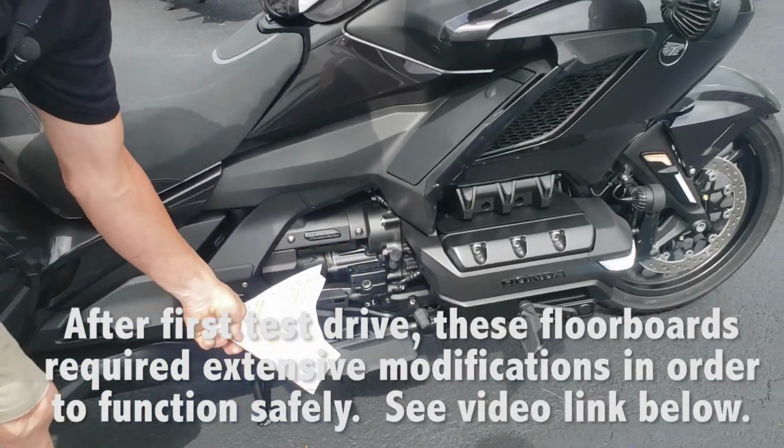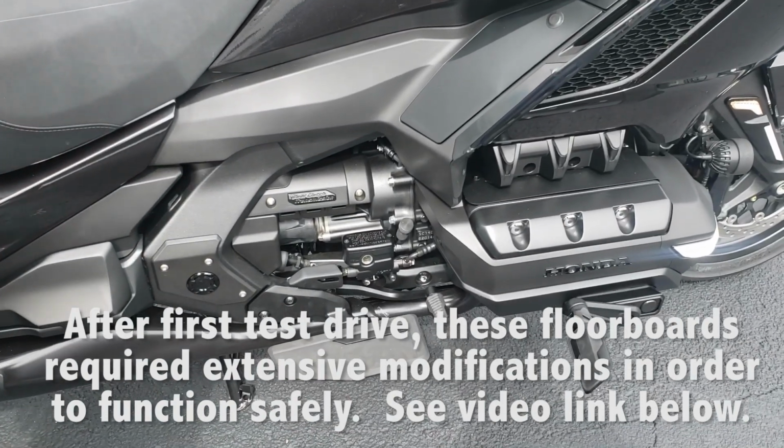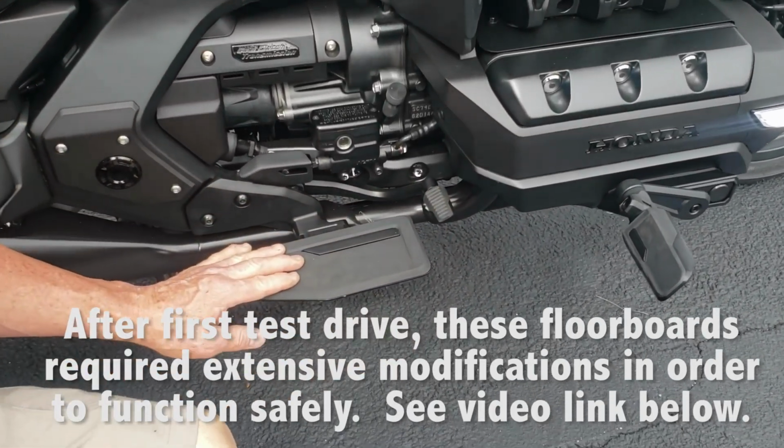These are Kuryakyn's driver floorboards. They look great, nice. The finish matches the bike. All that is really, really nice. An adjustable tip on the brake lever, which is nice, is pretty cool.